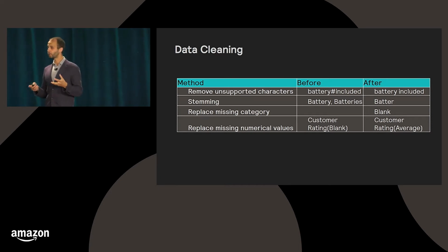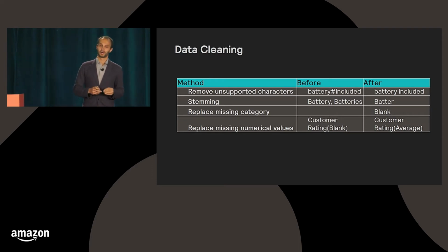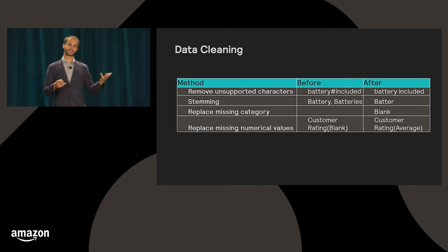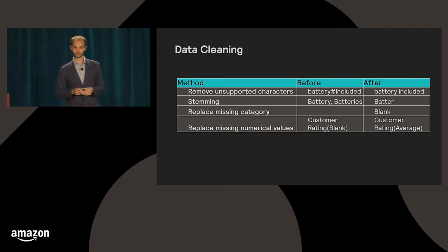Another popular technique for text data is called stemming, and that basically, in English and in many other languages, the same words can be presented in different ways, right? You have a battery and you have the word batteries, and they carry almost the same meaning. And so we stem them to convert these words into batter, for example.